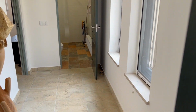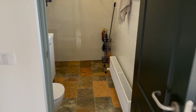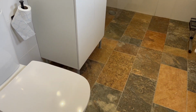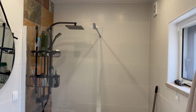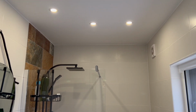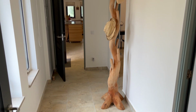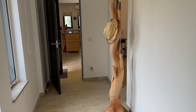Here we will find two bedrooms and one shared bathroom, which we'll see first. Here it is, with a walk-in shower or Italian shower. Very nice tiles. Again, tiled up to the ceiling and with the VMC, which is the forced ventilation system that you see on top on the right-hand side. Here's the shower, the sink, and the WC. And here's the corridor that leads to the two bedrooms.